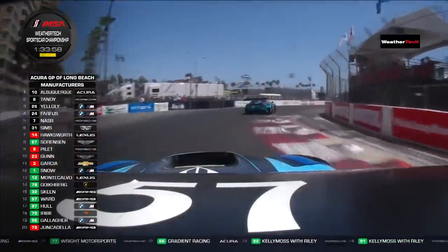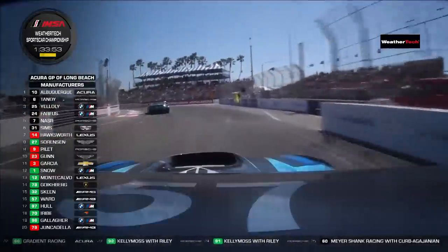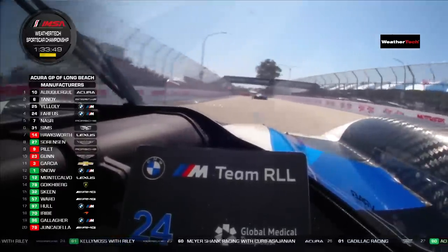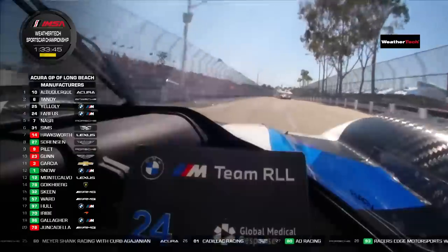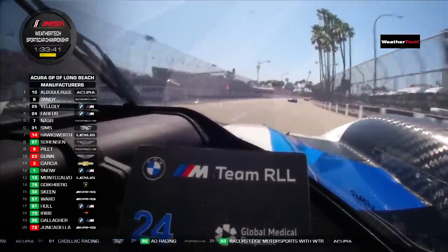So that means that Blomqvist at least will fire his way past all of the cars in the GT field and give himself an opportunity to get on the back of the field.